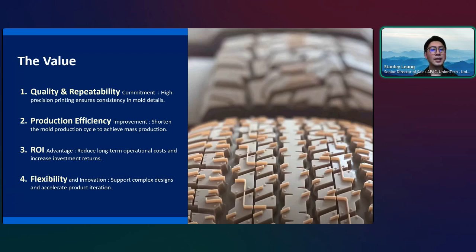And last but not least is about flexibility and innovation. As we mentioned, the automotive industry is constantly evolving, and tire manufacturers need to innovate to stay competitive. So our solution empowers them to create more complex designs with easier and more iterative operating procedures. So that's the ultimate value we are offering, we are selling, and we are delivering to the tire maker through our RA solution.